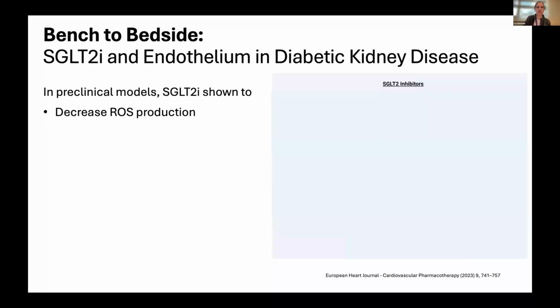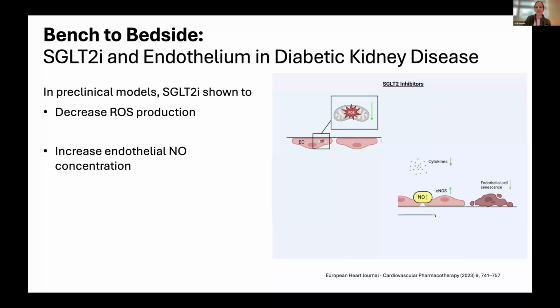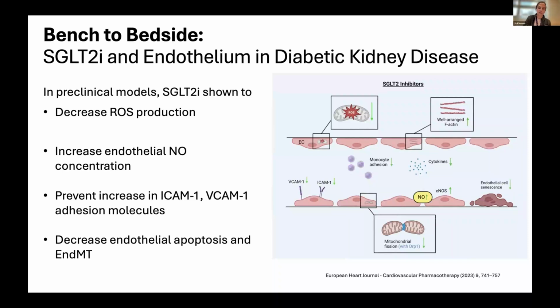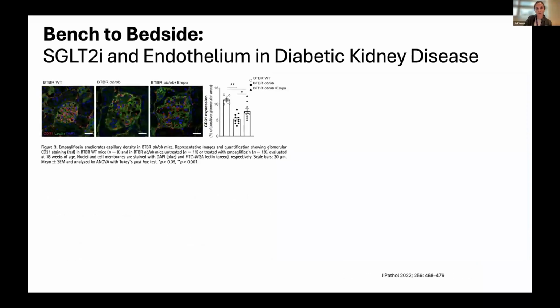So preclinical models have shown that SGLT2s decrease reactive oxygen species, increase endothelial nitric oxide concentration by changing some of the nitric oxide synthase enzymes. They also cause a reduction in these increased adhesion molecules. And then finally, they mediate changes in mitochondrial metabolism that decrease the endothelial apoptosis and endothelial to mesenchymal transition.